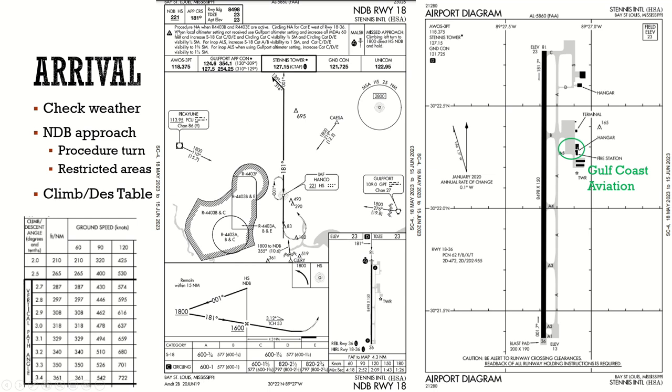Another important thing is when the local altimeter setting is not received, and when I checked in the morning, there was no METAR published for this airport. So I would need to use the Gulfport altimeter and increase all the MDAs by 60 feet. So it would not be 600 for me, it would be 660.